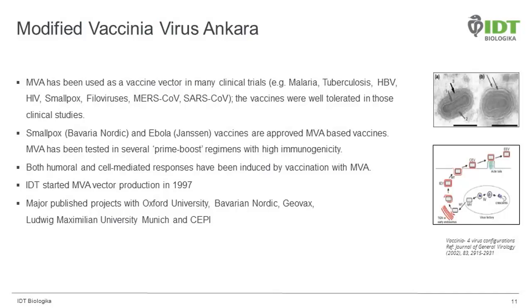MVA, an attenuated Vaccinia vector with several vaccine indications, for example malaria, HIV, HBV, and SARS-CoV-2, is also used in several studies as a booster or second shot after, for example, an adenovirus vector vaccination. Besides the clinical data, there are already products on the market like the smallpox vaccine from BN and the Ebola vaccine from Janssen. An advantage of the MVA is that it can stimulate both the humoral and the cell-mediated immune response, and that it was indicated in several prime boost regimes being highly immunogenic. It is also well tolerated by immunocompromised people.